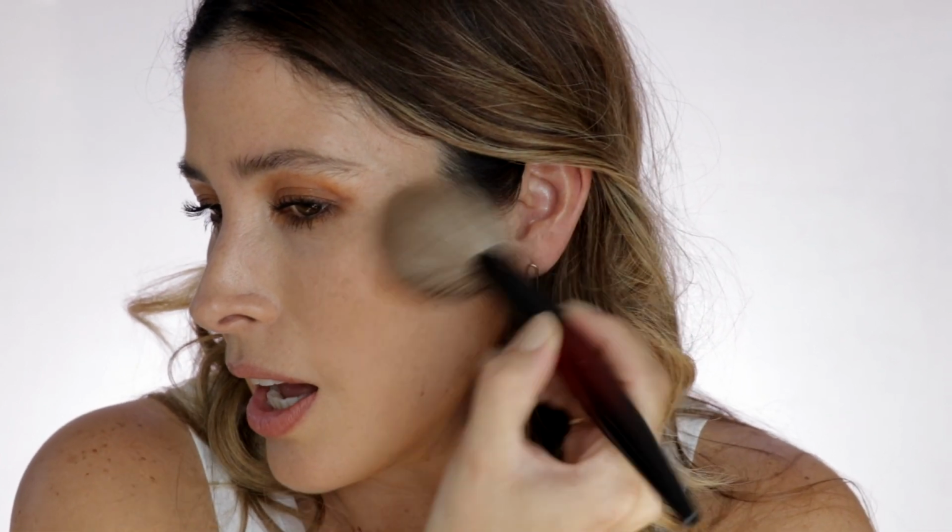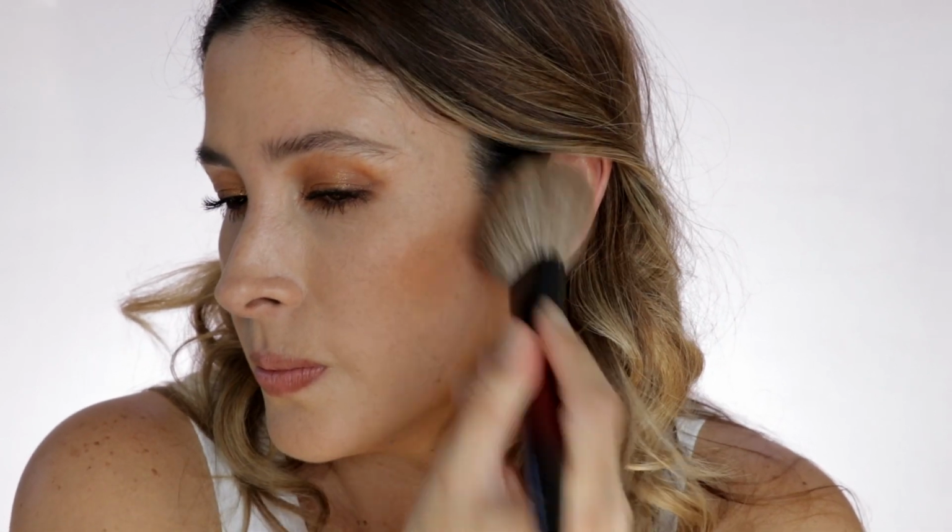Ooh, see right there? A lot more red, okay? See how well it blends. I feel like this side right here looks more like that sunburn type of look, that type of bronze, because of the reddish undertone, while this one right here looks more of that doré golden tone.